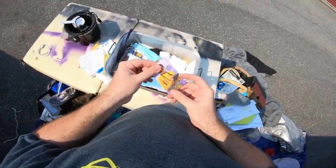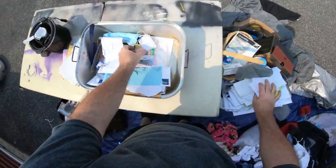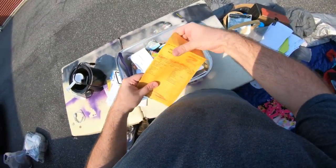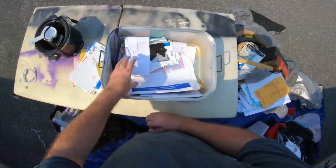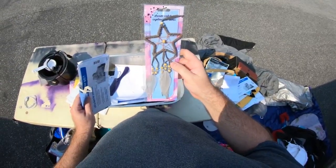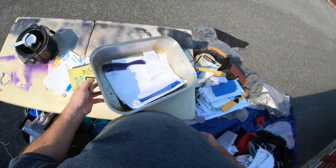This is a Dave & Buster's card. I don't know if there's anything on it, but we can definitely check that. Coupons. Another lottery ticket. Dream catcher. We'll donate that. All right, the rest of this all looks like garbage.